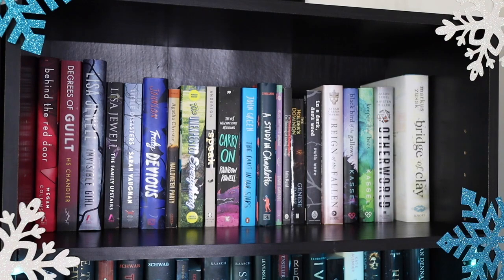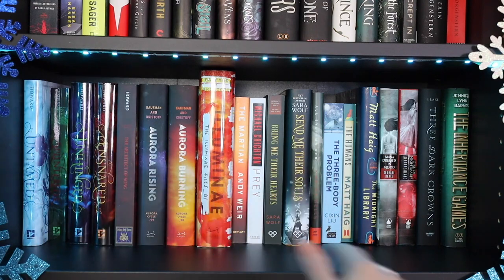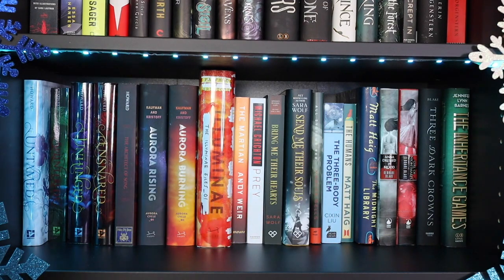Now we're gonna go into the next three. We still got a lot to go. This row is a little bit of fantasy, a little bit of sci-fi, more of the nonsense organization of my books, basically.